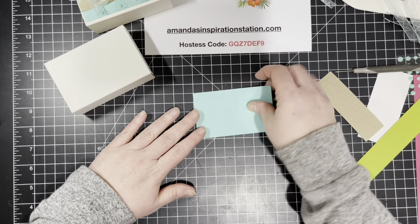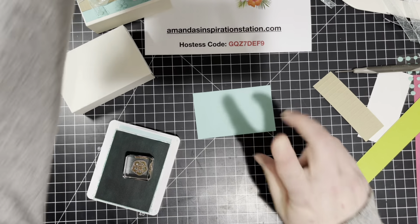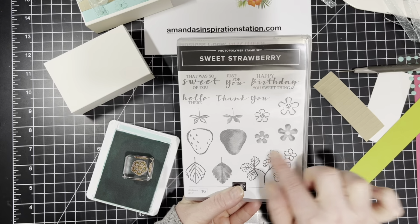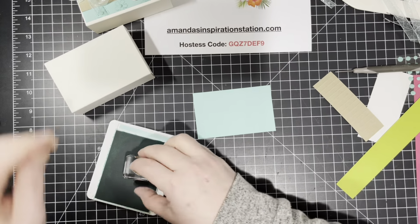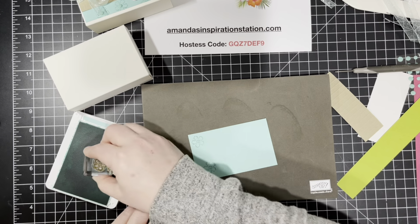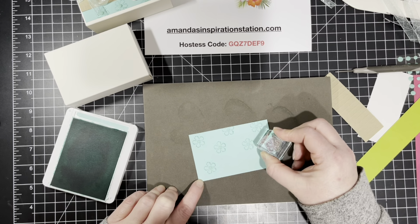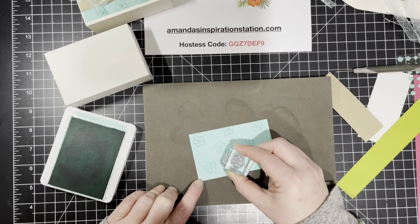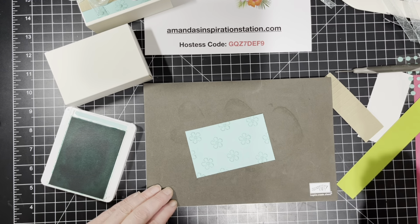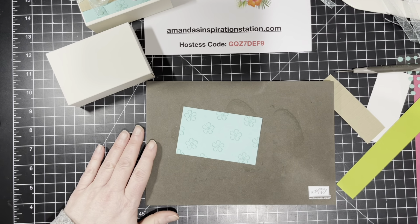Now let's decorate it. So I have my piece of Coastal Cabana and I am going to randomly stamp. And there's 2 flowers here of the outer line and then 2 flowers for the inner line. I did not use the inner line and I only used the small flower. So I'm going to get out this. I literally just randomly placed some flowers all over my piece here. And we'll just do it like that and maybe one in the corner. There we go. That's all I did randomly. So we're going to get that out of the way because now we're done with the flower piece.